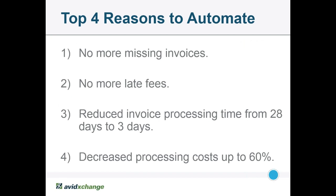There's one last question that I'm going to ask you, and then I also want to make the offer of how you can find out what your number is, how much time can be freed up. But the 4 reasons to automate are no more missing invoices, late fees, reduced processing time, and cost reduction, starting from the ground up. Our job, again, is to go from $22 to $8 per invoice. That definitely reduces the cost because we're taking people's time and effort out of manual steps. We're technically replacing people's effort and time with software, and that's the classic definition of automation.